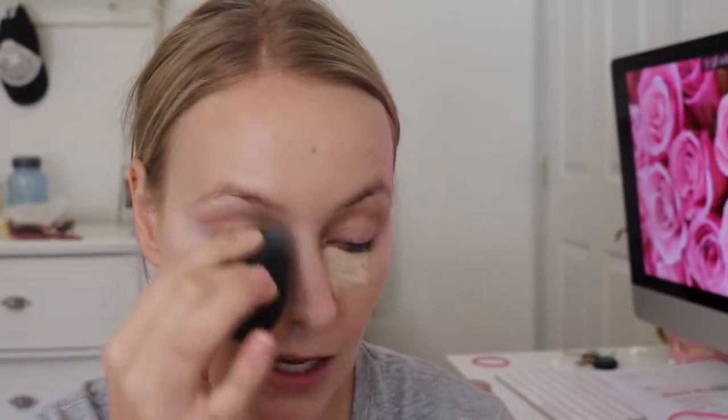So I'm gonna try using the same sponge to blend it out. I still wanna get more of a feel for this sponge. This sponge feels very stiff to me. What sponge does it remind me of? I know I've used one stiff like this before, but I can't think of what it was. It's very hard. I don't care for this sponge. I prefer a softer, more malleable sponge, and this is really, really stiff.